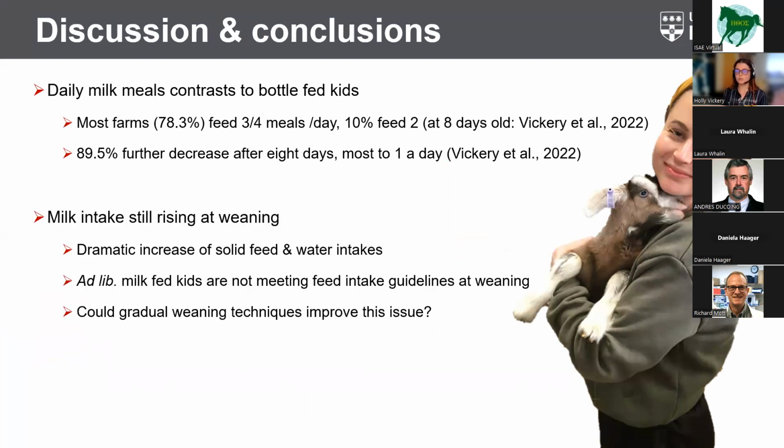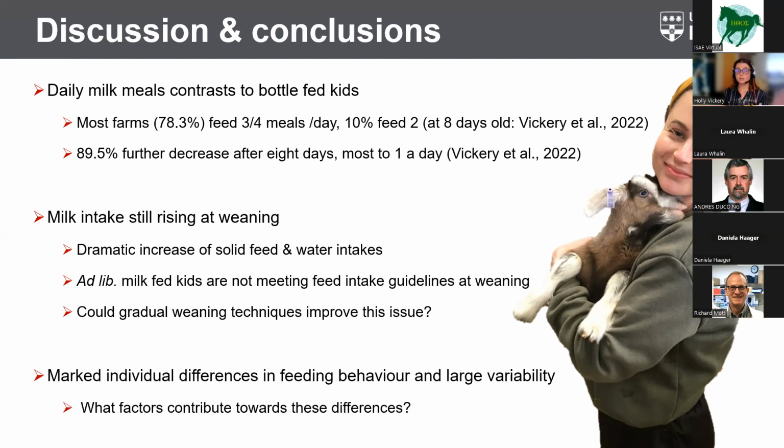Milk intake was still rising at weaning, and it coincided with a dramatic increase of solid feed and water intakes. Those kids were just not meeting solid feed intake guidelines, which is a concern. And that individuality could do with being investigated further. It would be really useful to understand the factors that contribute towards differences.